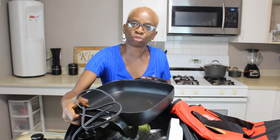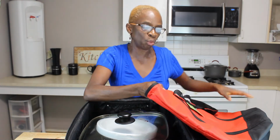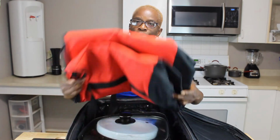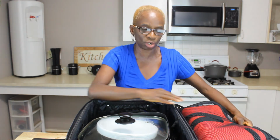So if you like to travel and you like to eat healthy, these are just some tips that helped me to be able to eat healthy and travel at the same time. And another thing I like about this bag, it folds up really small, and it fits right in my suitcase. I didn't have any problems going through security at the airport with the cooker or anything. And I also had different foods in this bag. I had some frozen burgers and turkey burgers and things like that in here, and it all passed through security.